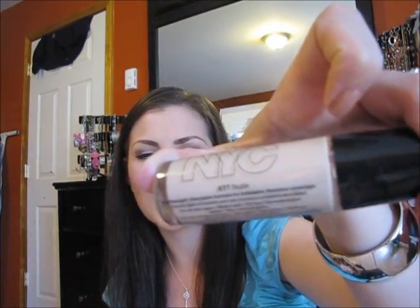The color that I'm using right now is Nude 677. I don't know if you can see that. And it is pretty much a perfect match, so I really like it. It's long wearing. So for my skin, it works great.